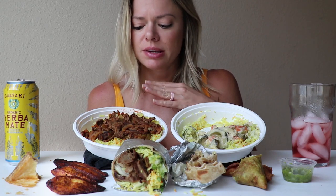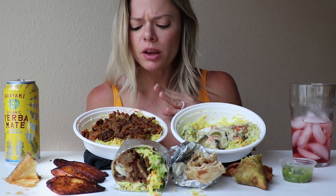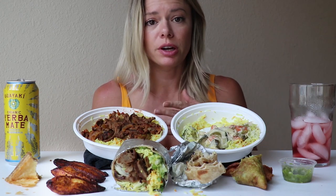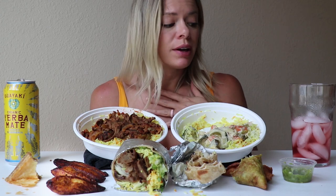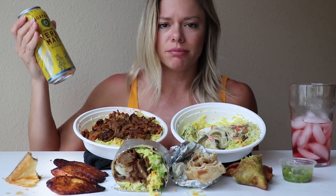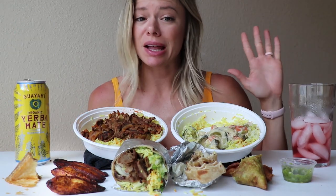This is Shane's. The steak, it was good. I think the steak itself was just a little dry, but the flavor is really good and it's got a nice spice to it.